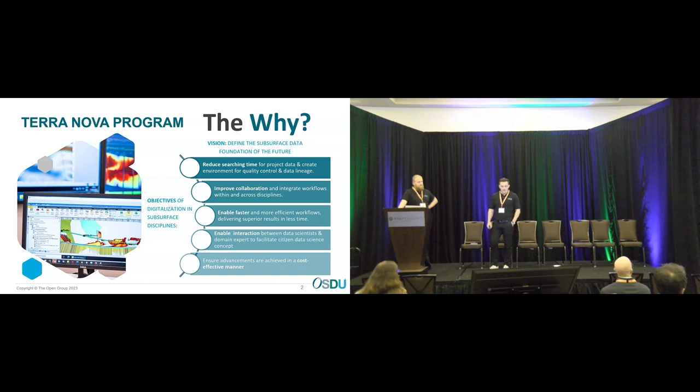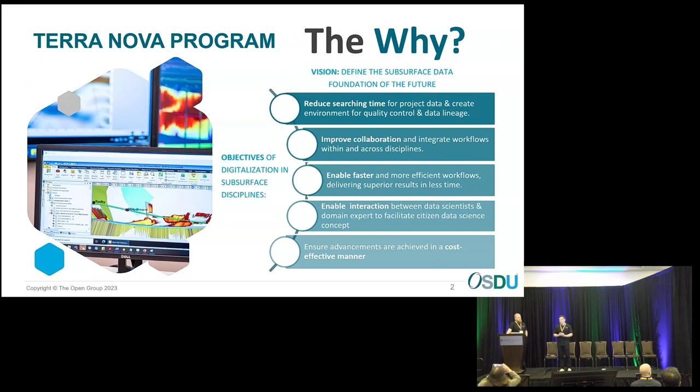In order to achieve that, we had several objectives, five objectives here that we wanted to demonstrate. The first one was that we wanted to bring well data, seismic data, and documents into one central place and see if we can reduce the search time for our data managers and our G&G users, and to also create this environment for quality control and start to embed some QC automation processes in there. We also wanted to show that we can improve the collaboration between our data managers and our G&G experts, and see how different disciplines and their workflows can integrate with this platform.